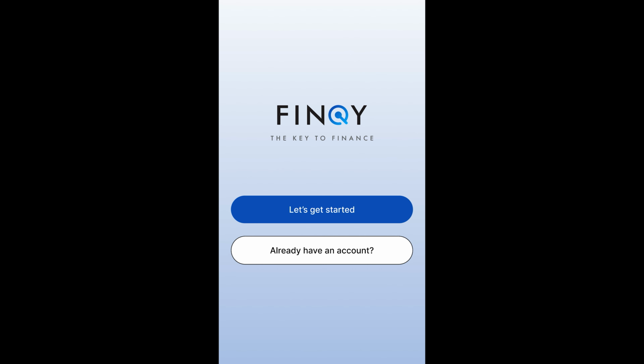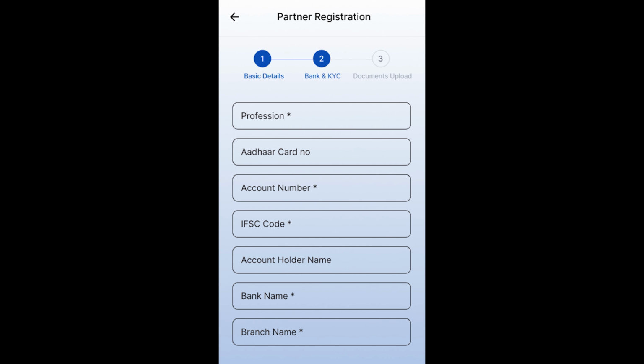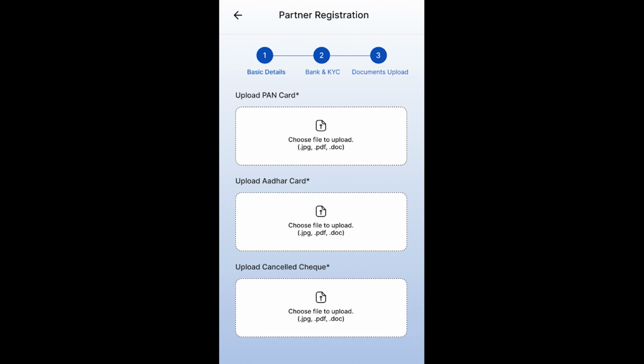Getting started is a seamless three-step process. Enter your basic details, including your PAN and contact information. Complete your KYC by adding your Aadhaar number and bank details for secure payouts. Finally, upload your identity and professional documents to verify your profile and activate your account.